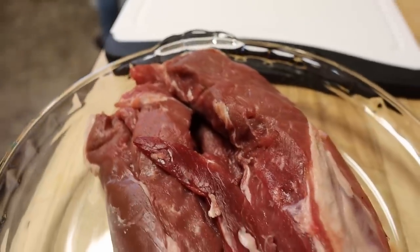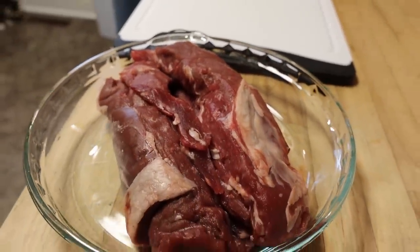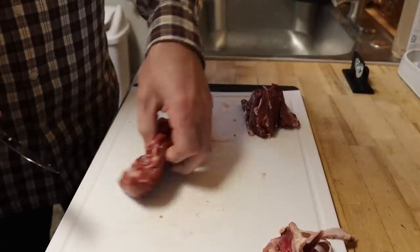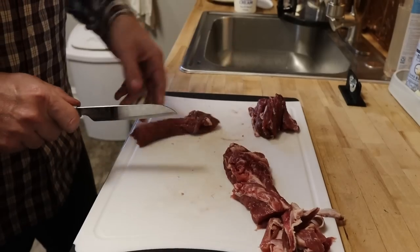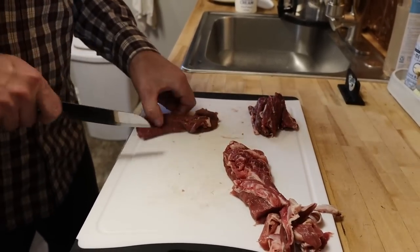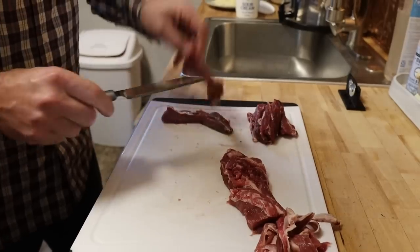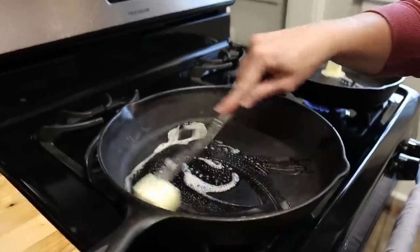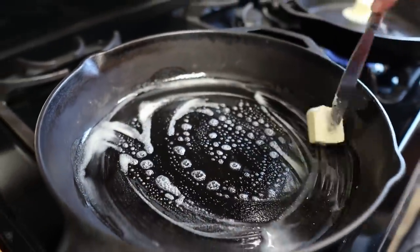Okay, now it's time to prepare the star of the show. We raise grass-fed lamb here on the farm, and it is quickly becoming my favorite meat to prepare and serve. Josh is helping out in the kitchen today, and he's going to slice up the lamb into thin strips for me. I'm using my cast iron pans to cook up the lamb in a delicious brown butter sage sauce.